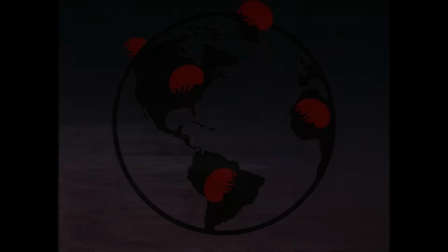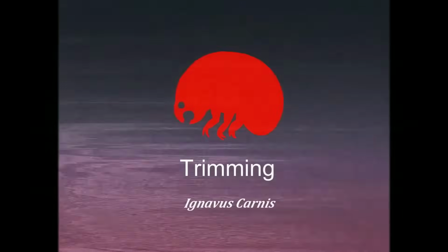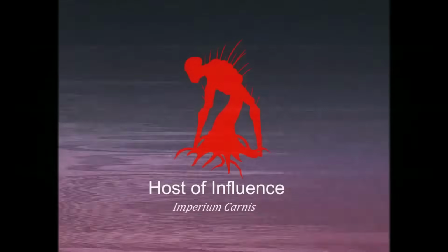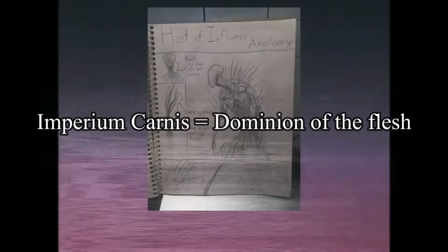See, all the species of the Vita Carnis have Latin names given to them in the first documentary. Ignavis carnis refers to the trimming, and in English, it can be translated to the cowardly of the flesh. Imperium carnis refers to the host. When translated, it means the dominion of the flesh.